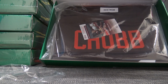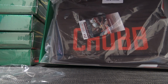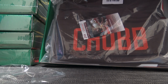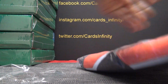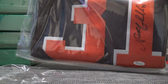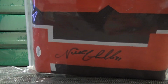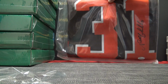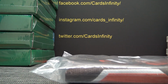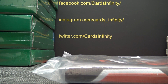Uh-oh, we're pulling Chubbs, a jersey for the Cleveland Browns, Nick Chubb. Cleveland Browns are Michael L. Which way did he sign this thing? That way. Nick Chubb. Full-size Browns. You don't see a lot of Browns in this stuff. And we got one from Michael. Cool hit there, Michael.